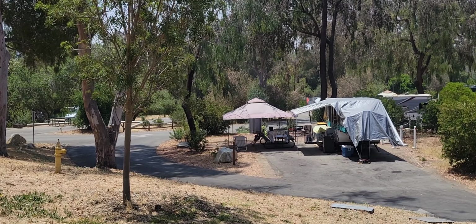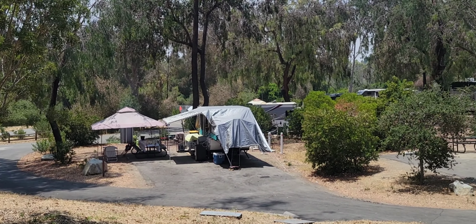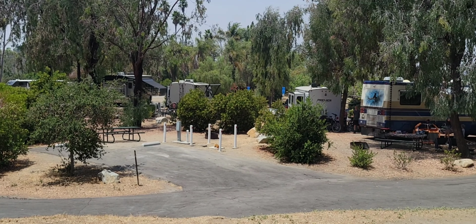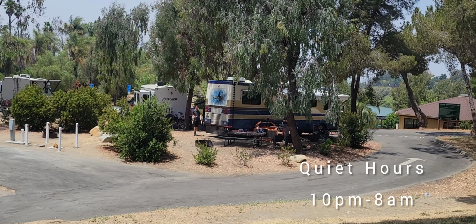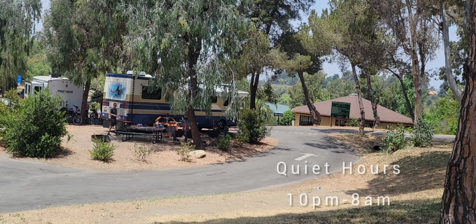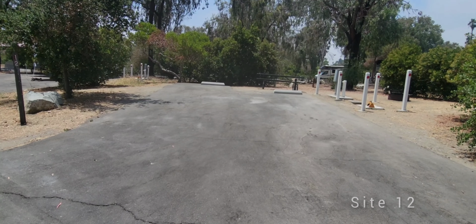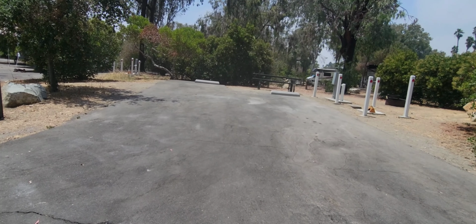I also wanted to let you know that there's no fires after 11 p.m. Also, no generator use is permitted. Quiet hours are from 10 p.m. until 8 a.m. This site here is site 12. So this one's a little smaller, still fits a nice RV size.